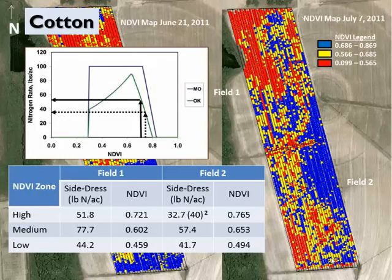Let's change gears a little bit and let's talk about cotton. And these are the results of some on-farm experiments conducted by Dr. Velidis and his team here in Georgia. These are results from 2 different fields. This is again cotton. What you look at is on field 1, okay? They were able to delineate 3 different zones based on NDVI values. They call them the low NDVI zone, the medium NDVI zone, and the high NDVI zone.